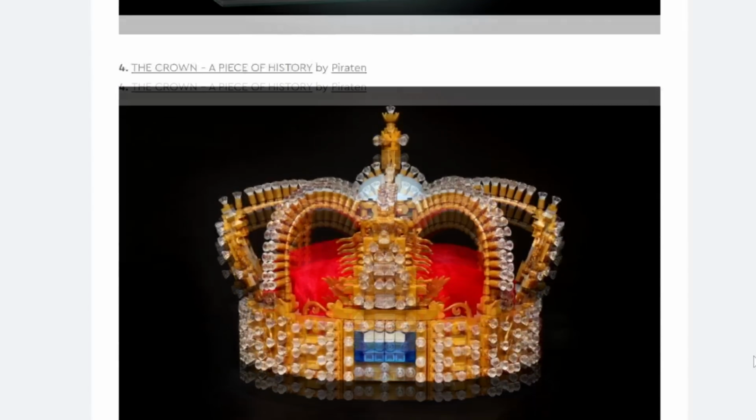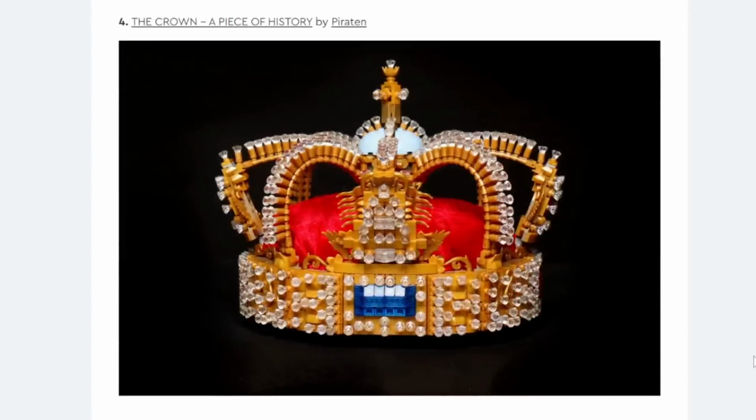Then there's the Crown, A Piece of History. This is interesting. I really like the shaping of this and all the little diamond pieces being used. That's awesome. Very cool color scheme. I would put this at a low to mid chance.